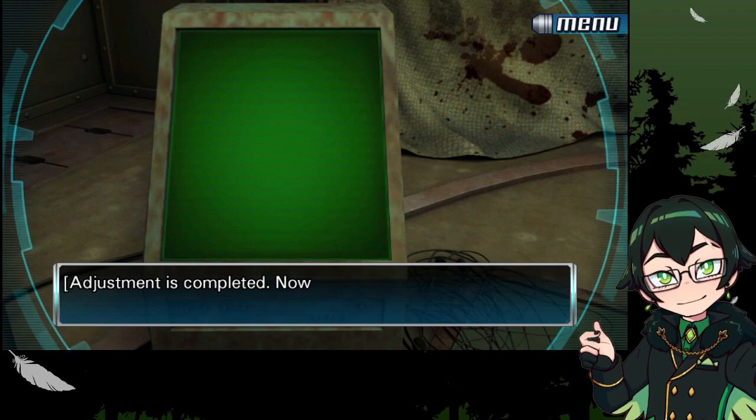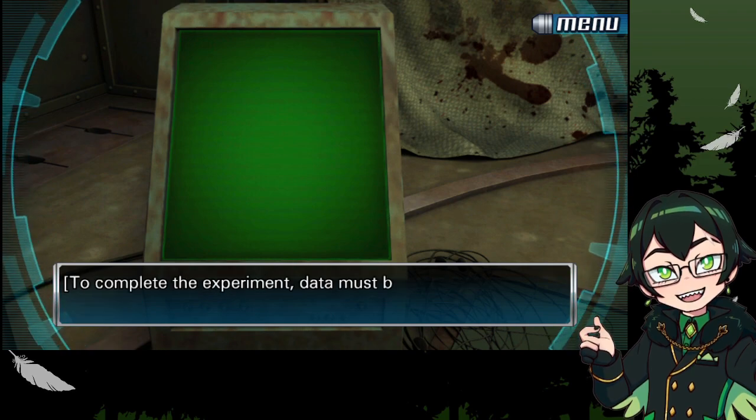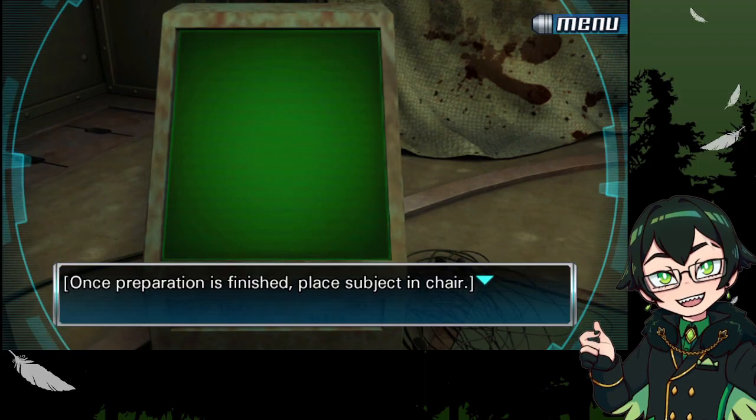Adjustment is completed. Now proceeding to execution phase. To complete the experiment, data must be collected from subject. Once preparation is finished, place subject in chair.